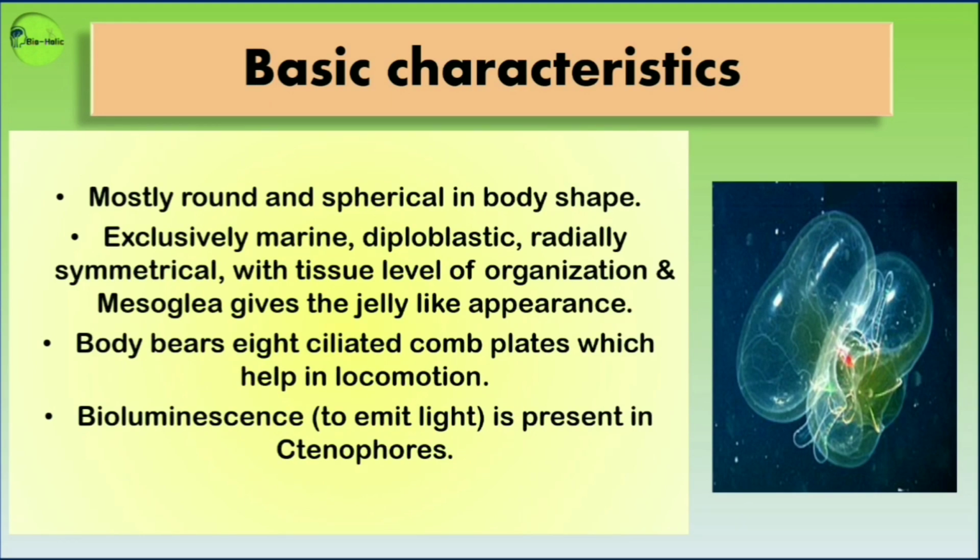The ctenophores are mostly round and spherical in body shape, and they are exclusively marine animals. It means they are found especially in the ocean. They are diploblastic, radially symmetrical with tissue level of organization, and the mesoglea gives them the jelly-like appearance. Their body bears eight ciliated comb-like plates which help them in locomotion. One special property is bioluminescence, which is present in ctenophores, and this property helps them emit light. Understood?